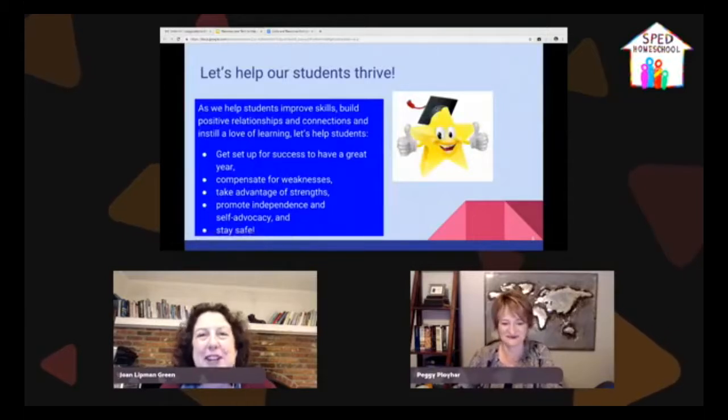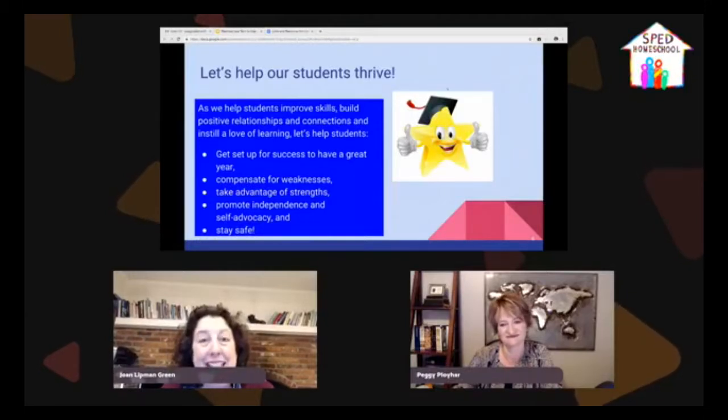So this slide is about how we really have to help our students thrive. We want to set them up for success to be as good as they can be, and technology is going to be with them the rest of their lives. So we might as well help them learn about features that can take advantage of their strengths, and then they can become stronger self-advocates and learn how to use it wisely.